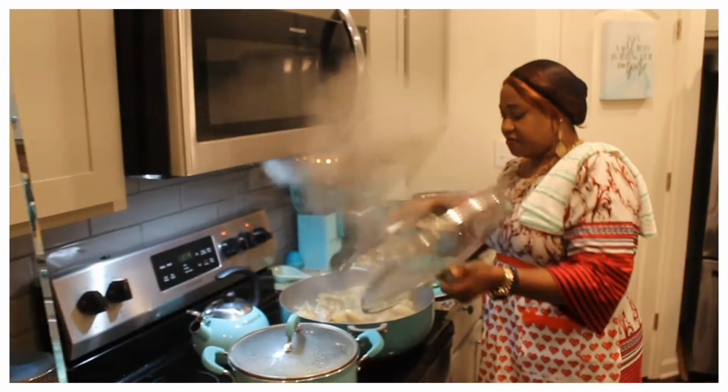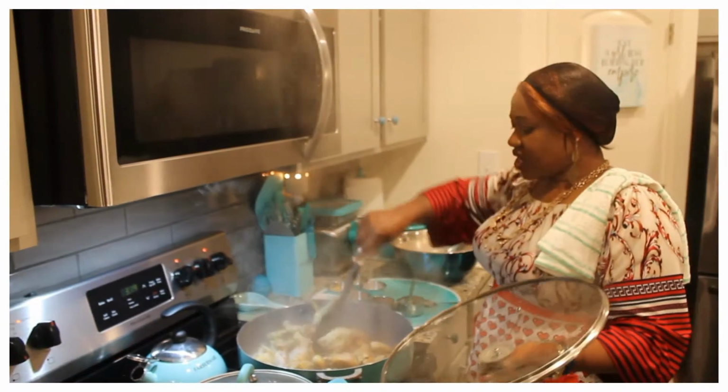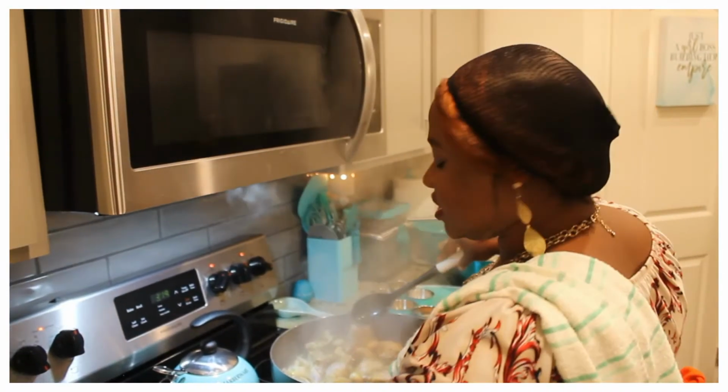So coming over to the stove, okay, now my chicken has been steaming for about 15 minutes.